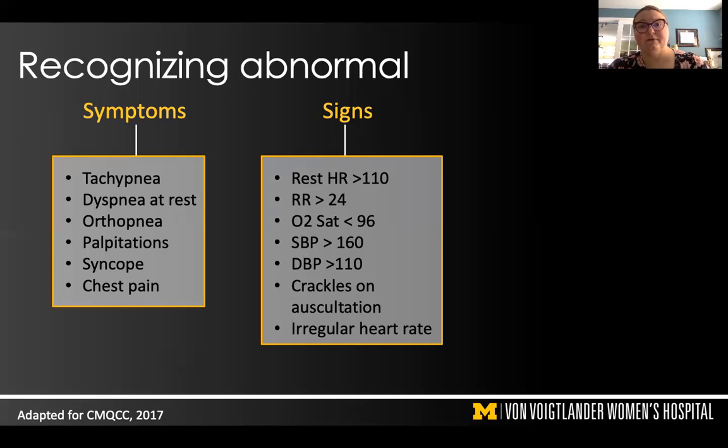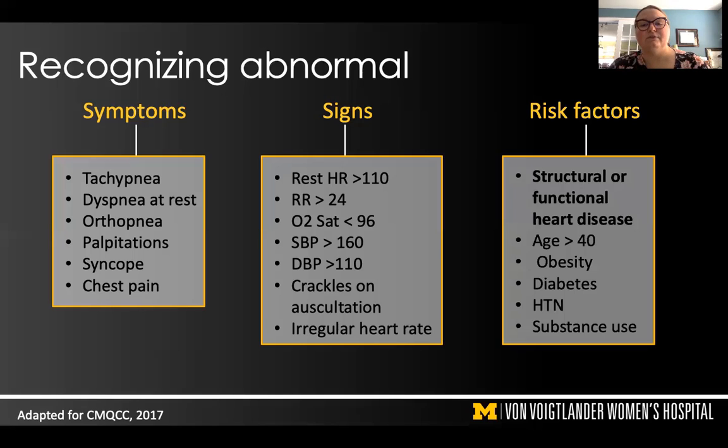And then we're familiar with the blood pressure warning signs. So a systolic blood pressure above 160 or a diastolic above 110. Then certainly in your physical exam, crackles on auscultation or an irregular heart rate, that's not normal. That's not normal in anybody. So certainly if we recognize that, we need to figure out what to do next.